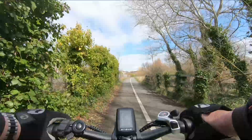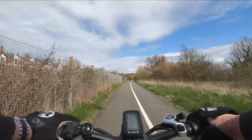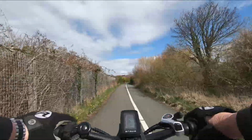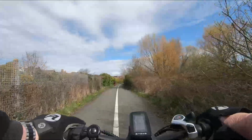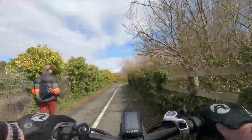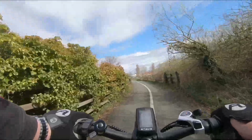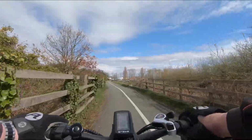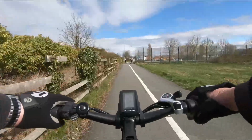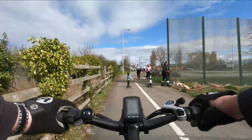It's a bit bumpy down here, a lot of tree roots coming across the path. Yeah, here we go. Big people, little people on the left, and bikes on the right. As you see, no one takes any notice of it at all.